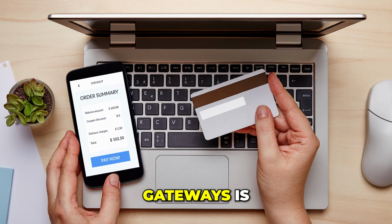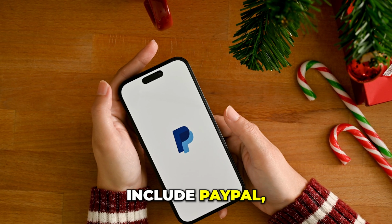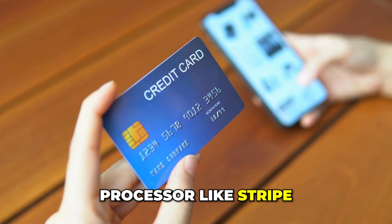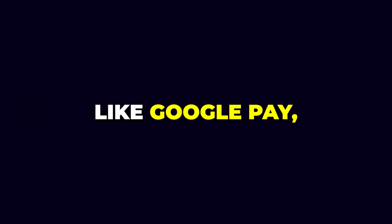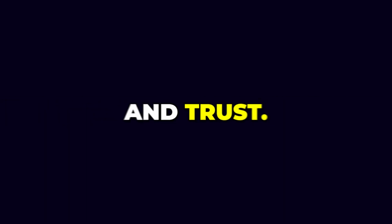Selecting the right payment gateways is also essential. The most popular methods in the UK include PayPal, credit and debit cards via a payment processor like Stripe, or Shopify Payments if you use Shopify, and increasingly, digital wallets like Google Pay. Ensuring a variety of payment options can improve customer experience and trust.